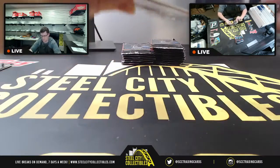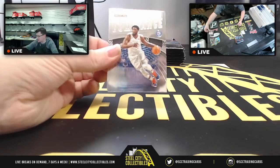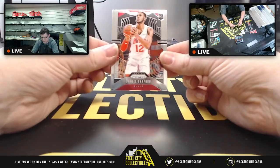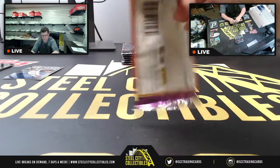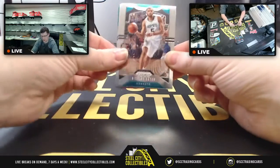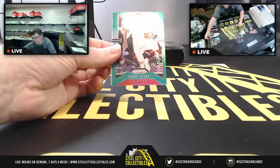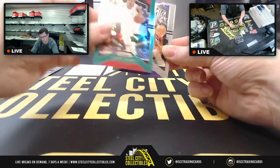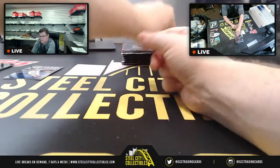Alright, Steve Nash for the Mavs. Lou Williams, Clippers. Dominance, Joel Embiid. Then Daniel Gafford for the Bulls. Alright, Nicolas, Hornets. Andre Iguodala for the Grizzlies. Landry Shamet for the Clippers, prizm on that one. Then Pope for the Lakers.